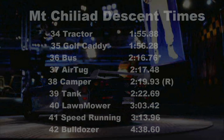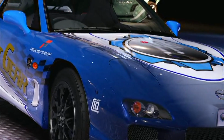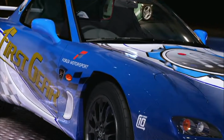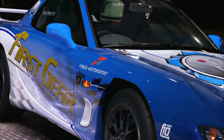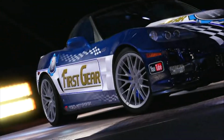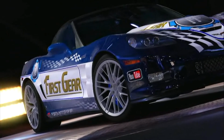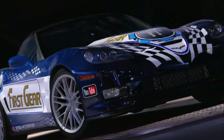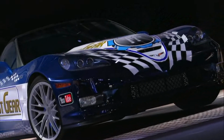So yes, there we go. That is it for some silly vehicles down the mountain. As expected, they were, well, silly vehicles and on foot. The lawnmower was surprisingly entertaining, actually. I give that vehicle credit. The rest weren't as exciting as some runs, but people wanted to see silly vehicles, and they're the ones I could do.